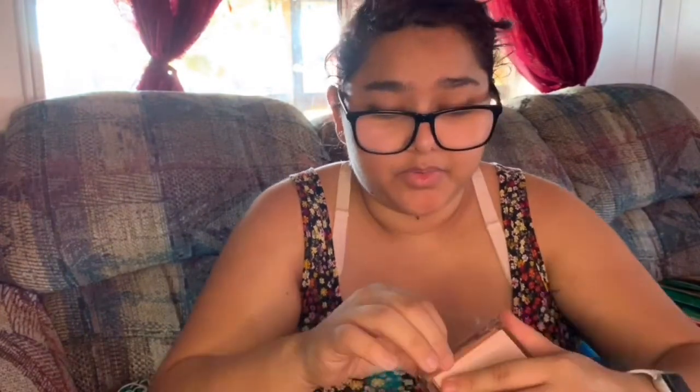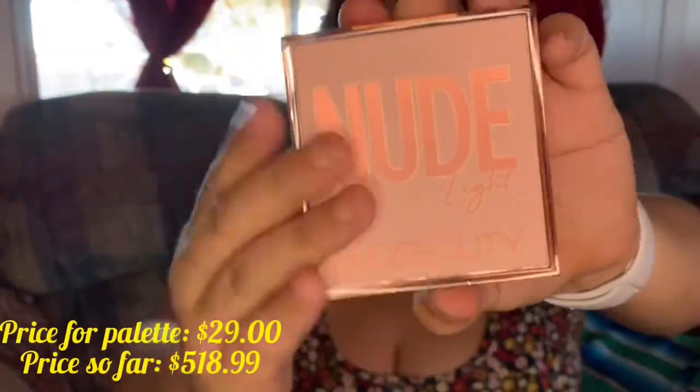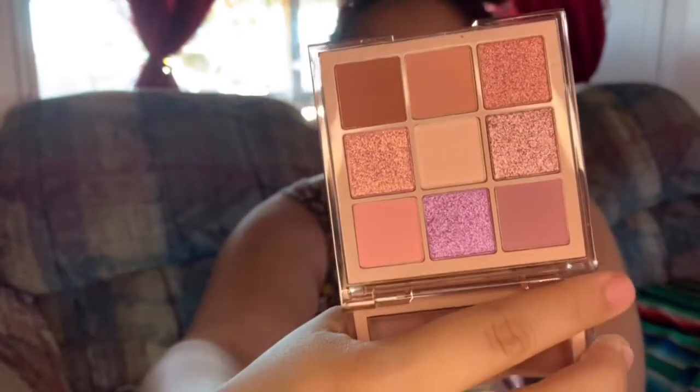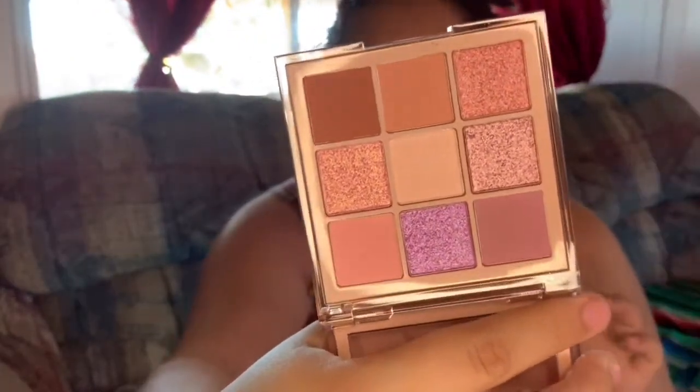Next, we have Light Nude from the same collection. Let's open her up real quick, and then it's lunchtime, guys. So here is what the palette looks like on the outside, and like I said, it's very beautiful. Let's look at the shades. Oh my gosh, I think this is my favorite palette that I have so far. Look at the shades! The middle one and this pink one are my favorites now, and I cannot wait to use them in a look.